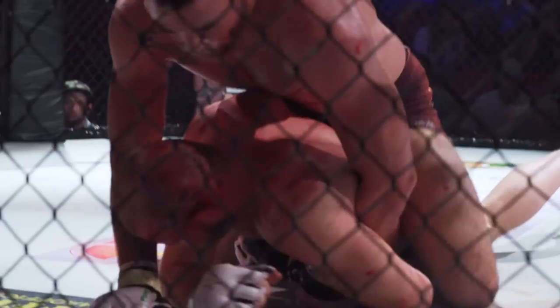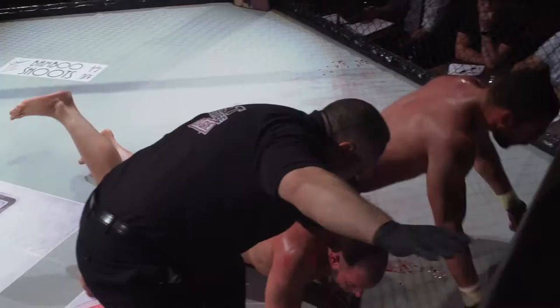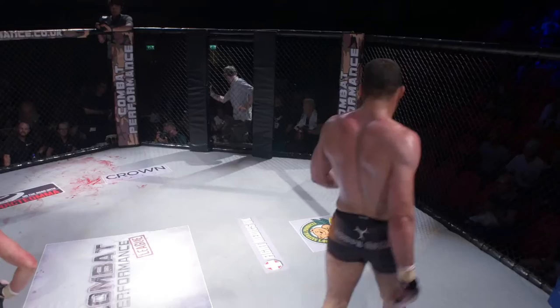Gets hooks in, flattening him out. Flattening him out. He can really just start punching now. Nils is vulnerable. I think Nils has had enough. I think he's had enough. Big win for Dan. Great finish by Dan.